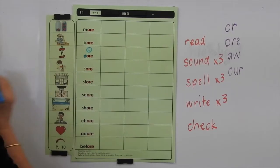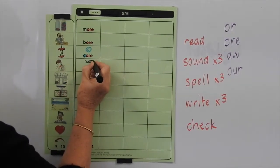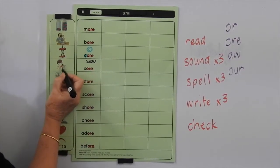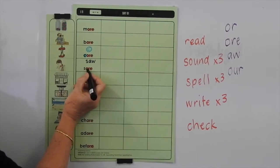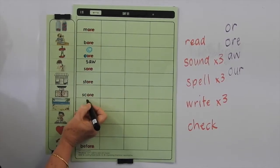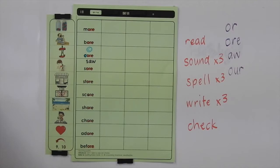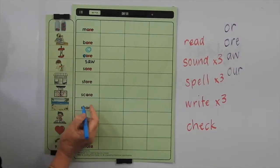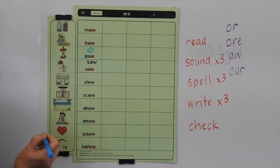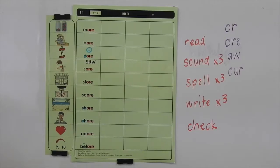Saw, don't forget we do have that other saw as well, which means something different. So this one here means you cut with a saw or you saw someone with your eyes. This sore means something hurts, where you've actually got a sore, which might be where you've cut yourself and you've got a scab on it, it's a sore, or something hurts. What else? Oh, we've got that C before an O again. You know the SH says shh. You know the CH says ch. And you know this E here makes its long sound when we use B as a prefix on a word. Okay, so what do these words mean?